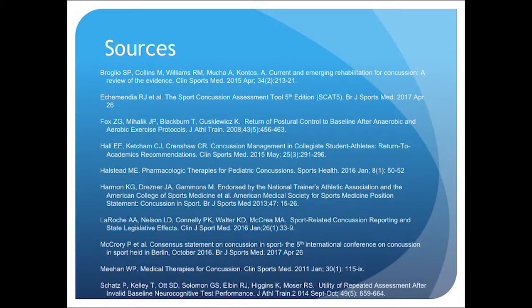The graded return to play is a recommendation first of the Zurich International Consensus for Concussion in Sport, and now the Berlin update. Right. So it's a standard recommendation from the International Consensus for Concussion in Sport regarding the graded return to play. Most of the guidelines that the states have developed follow those recommendations.